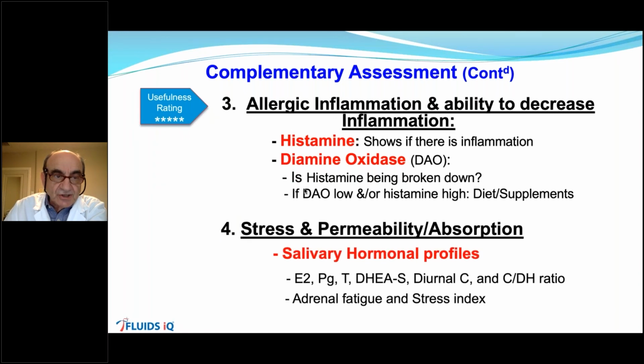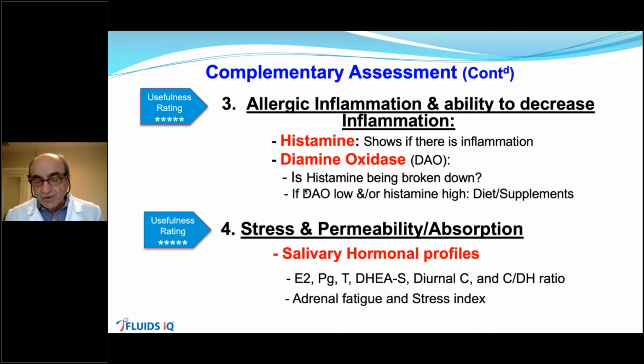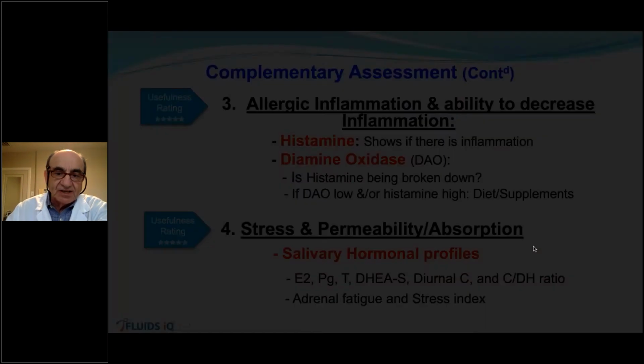And last but not least in this group of 5-star rated tests is the test for stress. And that is extremely important when it comes to permeability and absorption. And I didn't let you know earlier, but it was mentioned by Jennifer that we also do salivary hormone tests. You can pick them up from us or others, but it's extremely important. If you do nothing else, then at least look at a diurnal cortisol and DHEA, because it's going to tell you how well the adrenals are functioning, and it's going to tell you how well the body is able to deal with the stresses in life, which we're not discussing in detail in this particular hour.